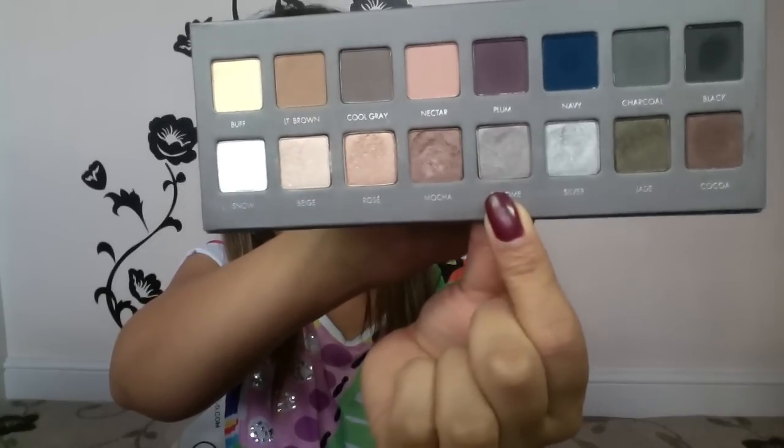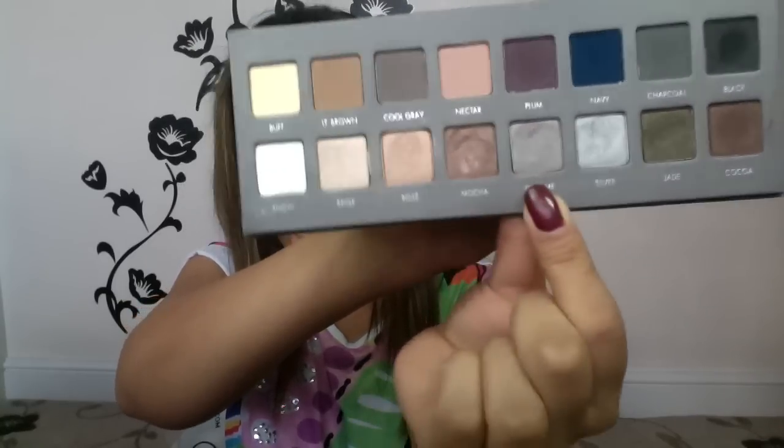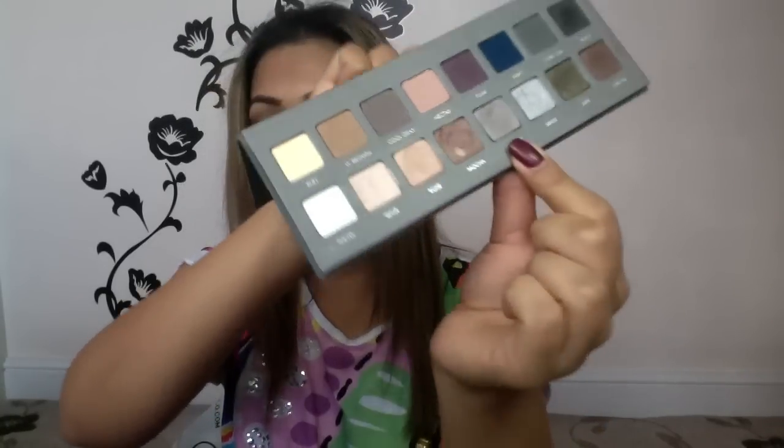All the shades are lovely, buttery, pigmented, and I have been loving this a lot, and it's really, really worth the money. I got it from a company in the UK called Absolute Colour, and I will link them down below. That's also the same company I got my LA Girl concealers from, and the lip glazes, and again they are going to make an appearance in this month's video. They were in last month's favourites video as well.